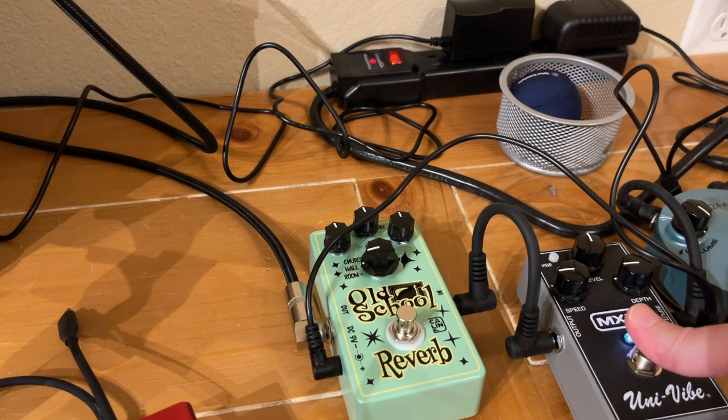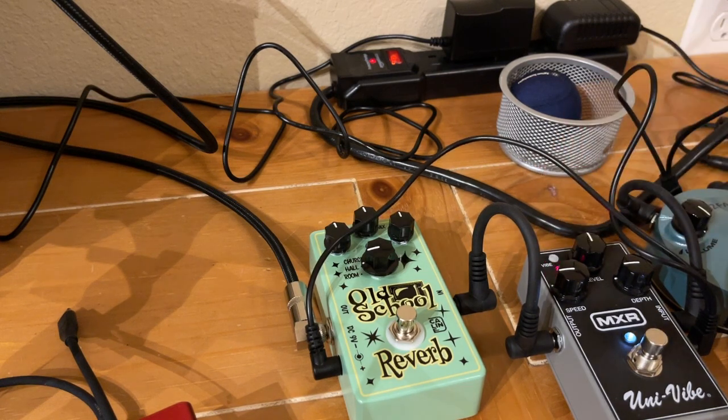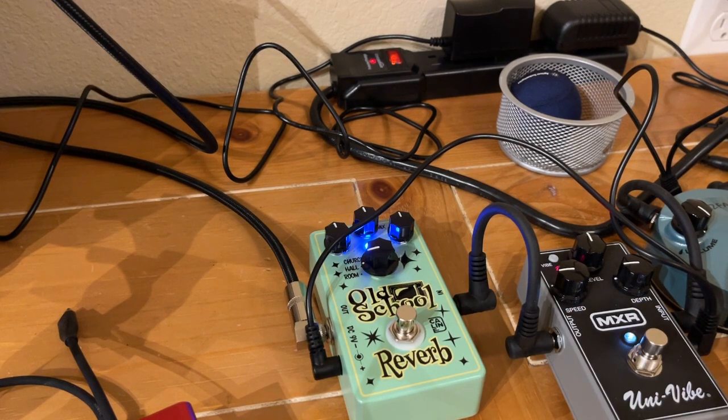Then if I put the Univibe on. And I can even put it on the vibrato setting. Just adds a little, I call it sparkle. It's like what it sounds like to me. And then reverb. See how much better that sounds? And it's still a clean sound, but it's just much more interesting sounding.